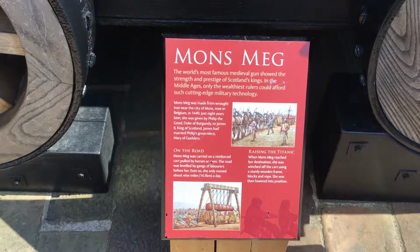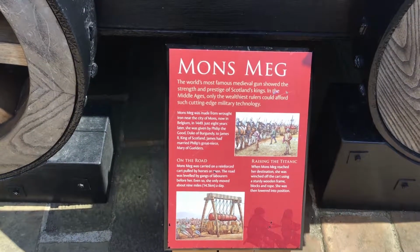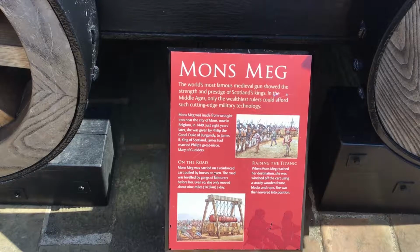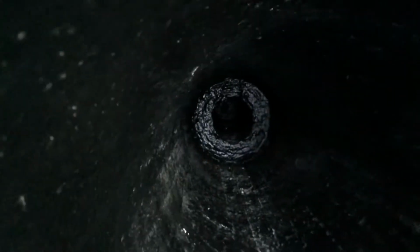The cannon came from the city of Mons, now in Belgium, in 1449, just 8 years later. It was given by Philip, the Good, Duke of Burgundy, to James II, King of Scotland. The inside of Mons Meg, the big medieval cannon.